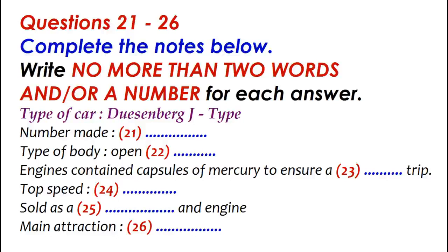Now turn to Part 3. Part 3. You will hear a reporter talking on the radio about old racing cars. First, you have some time to look at questions 21 to 26. Now listen carefully and answer questions 21 to 26.